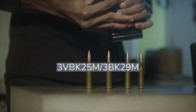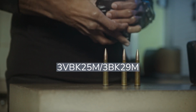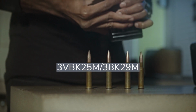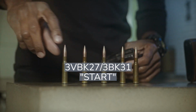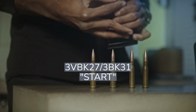Country of origin, Soviet Union. Projectile weight, 18.4. Charge weight, 1.62. Muzzle velocity, 915 m/s. Penetration, estimated at 810, HEAT. Let's now turn our gaze towards the next round's start and explore the fascinating connections it has to offer.